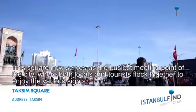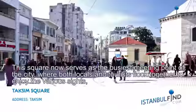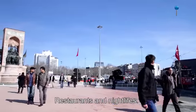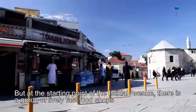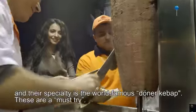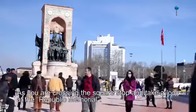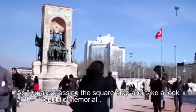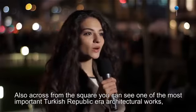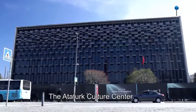Taksim. This square now serves as the busiest meeting point of the city, where both locals and tourists flock together to enjoy the various sites, restaurants and nightlife. But at the starting point of the Istiklal Avenue, there's a group of lively fast food shops and their specialty is the world-famous döner kebab. These are a must-try. As you are crossing the square, stop and take a look at the Republic Memorial.